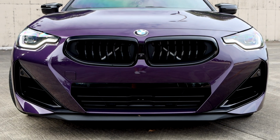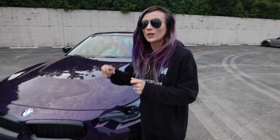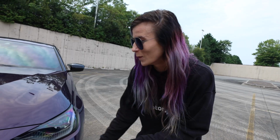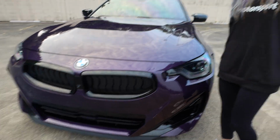And this has the active grills in the front. How do you like those? Oh, I love it. So every time you turn the car on, these will open. These help with the circulation of the car, and it's just overall different. I love how it looks. To keep it a little bit cooler and get a little bit of airflow.